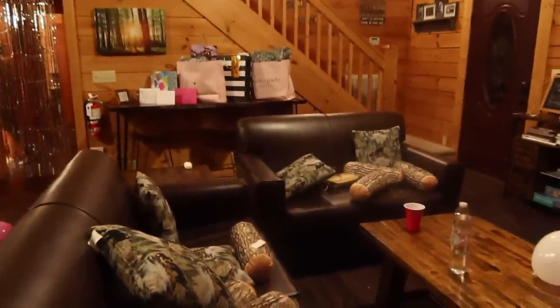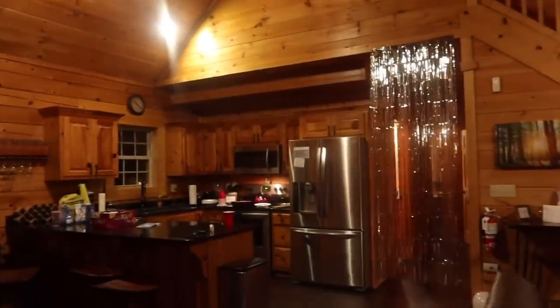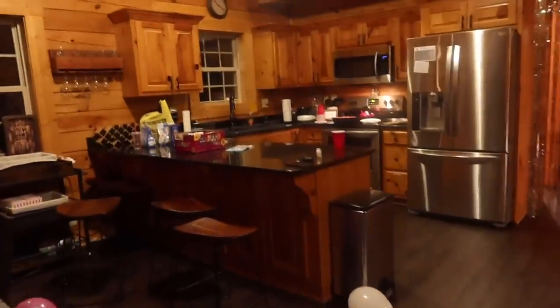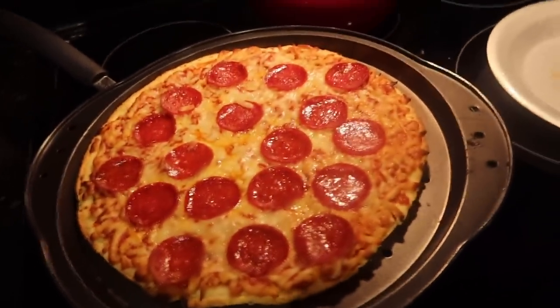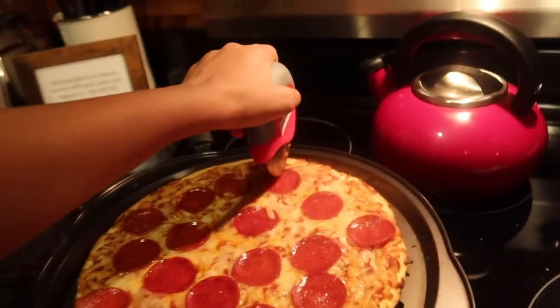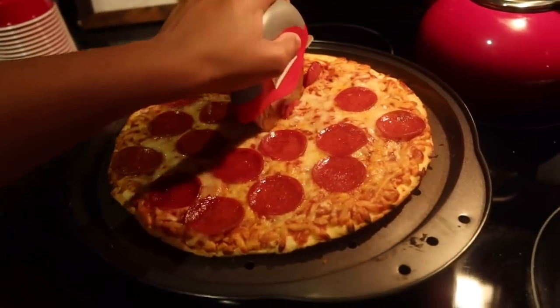Y'all, this Airbnb is so freaking cute. This cabin is huge and it's really, really cute. Like, so cute. I want to give y'all the link so y'all can come book, because I want y'all to come stay out here and see how it is, because it is just amazing. And I ain't really seen it in the day because we came when it was dark, but I'm already knowing it's giving. So here the pizza is ready. Yum! Is it cut yet? It don't look like it. Let me cut it. And I'm finna put a new battery in my camera, because it's finna go dead.